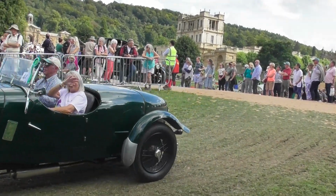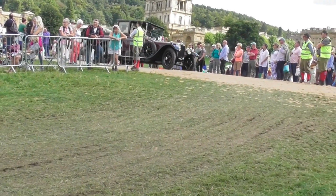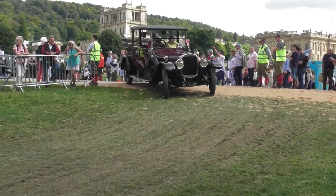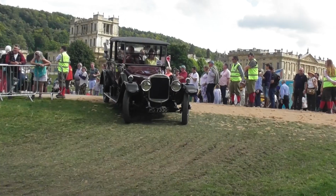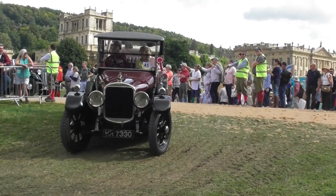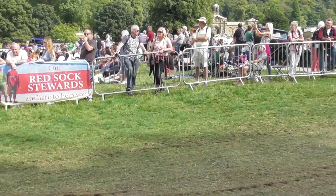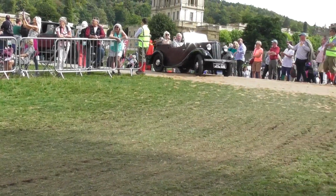In his Austin 7 fabric saloon. This is not a metal body, it's a fabric body to support. This is nicer. Susan Ratcliffe, with, I think, Stephen Knight driving it.